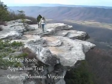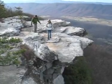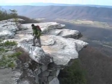McAfee Knob is one of the most beautiful southern points on the Appalachian Trail, and it just may be the most beautiful spot in Virginia. After a hike up Catawba Mountain, you'll be rewarded with stunning views.